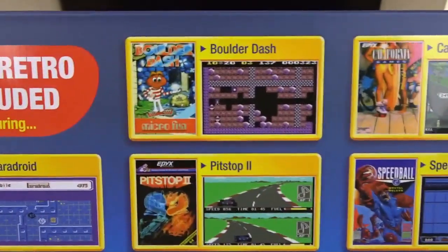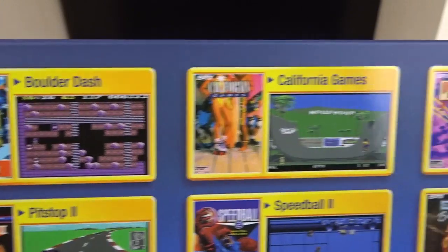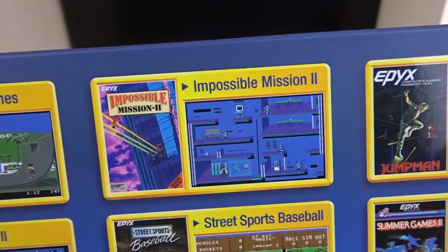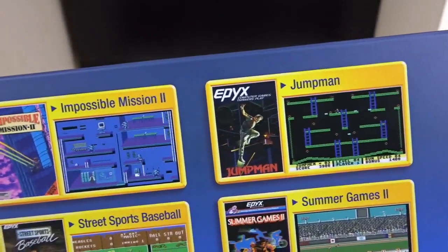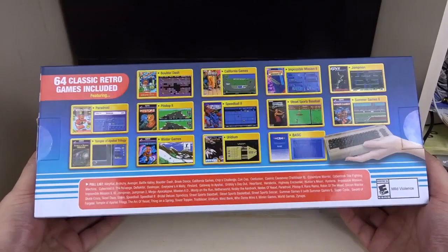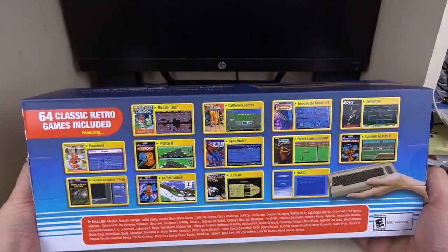On the back we have a list of the games. I don't know any of these. Well, I kind of do, just not on this system. Boulder Dash, California Games, Impossible Mission 2? Impossible Mission? Jumpman, just to name a few. We'll take a look at those in a second, but for now, let's get this sucker out of the box.